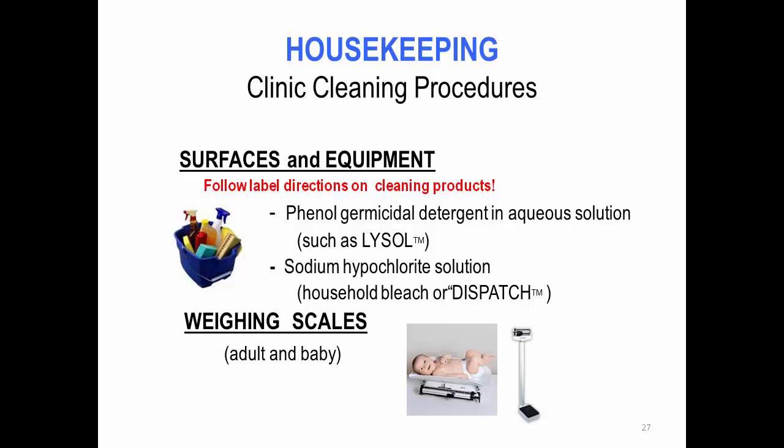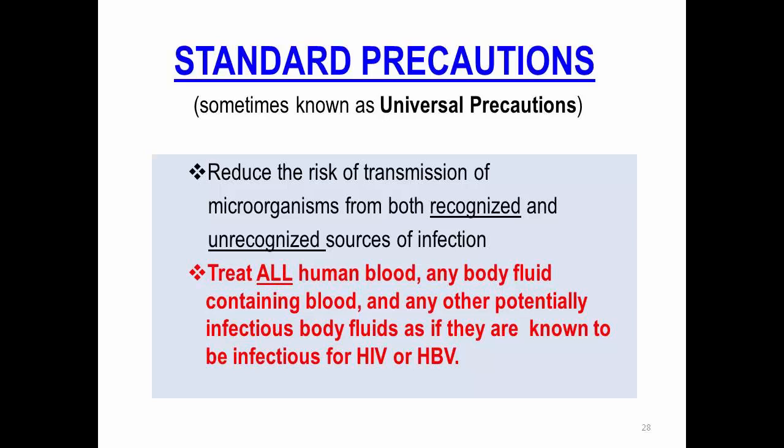Standard precautions are a set of infection control practices used to prevent transmission of diseases that can be acquired by contact with blood, body fluids, through non-intact skin, including rashes and mucous membranes. These measures are to be used when providing care to all individuals, whether or not they appear infectious or symptomatic. It's important to be consistent.